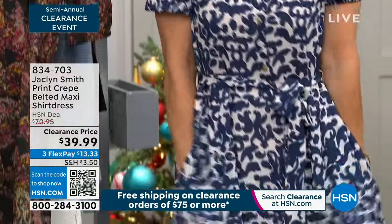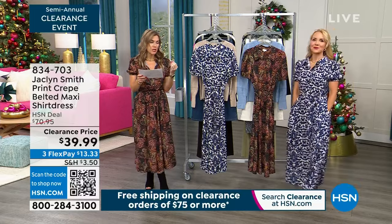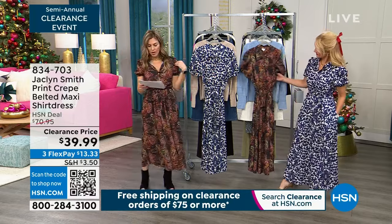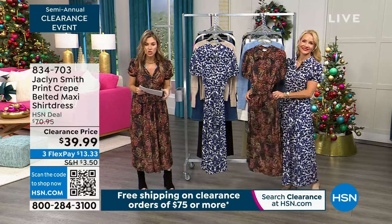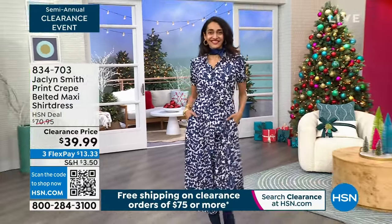Okay, so Tanya is wearing it in what we call the egret combo. So think about that beautiful, almost light creamy gray, and then that pop of that gorgeous blue. Same gold tone buttons that we talked about. And then the one that I'm wearing is called jet black combo. We have literally these in the hundreds. Under $40, you're getting it home for $13.33. Now, the length on it is 51 inches.